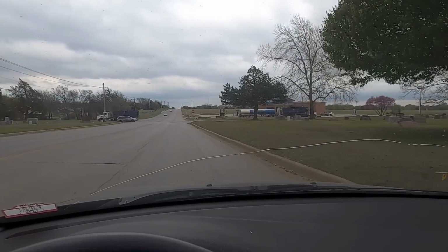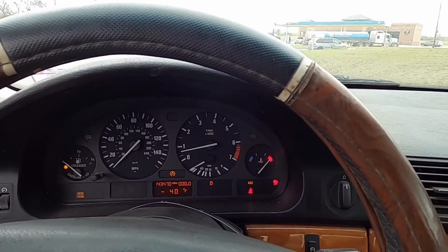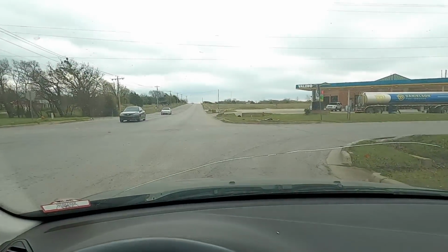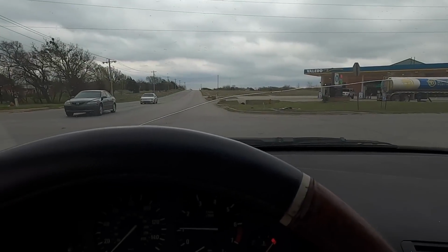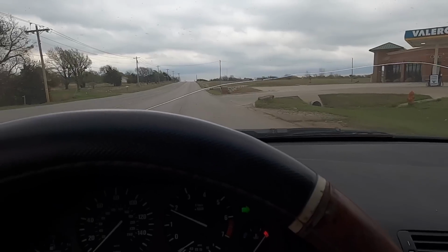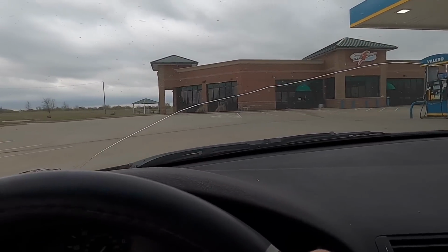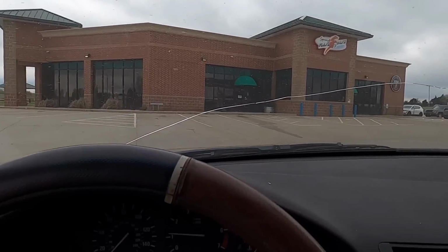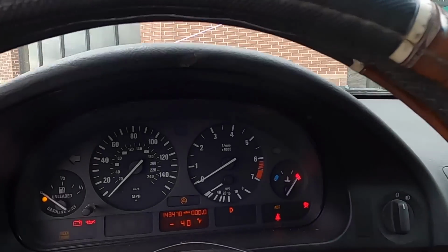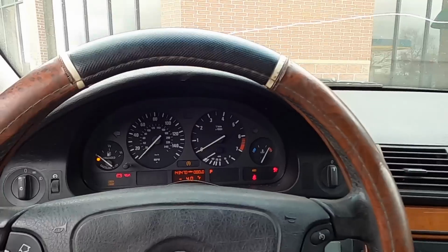All right, guys, I see a gas station. Please don't die. Please don't die. I'm keeping my foot on the gas. Oh, she sounds bad. She sounds real bad. Come on, just get me into a damn parking spot. You know what I mean? We'll figure the rest out from there. We got it somewhere safe. Let's shut it down. Yeah, no, we didn't have to. It shut itself down. Oh boy, that was fun.